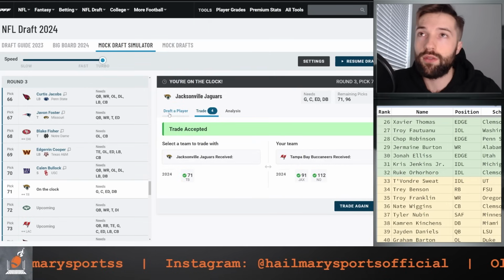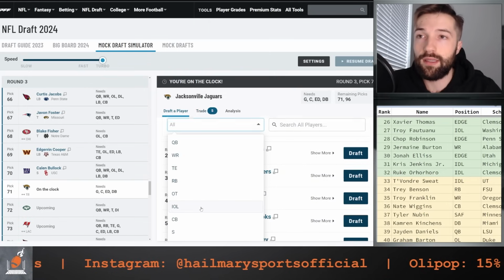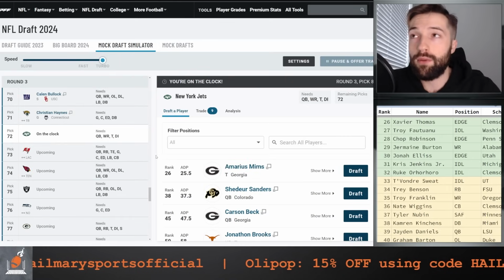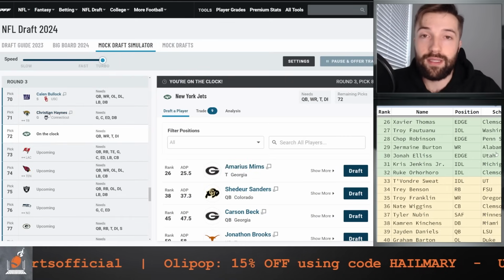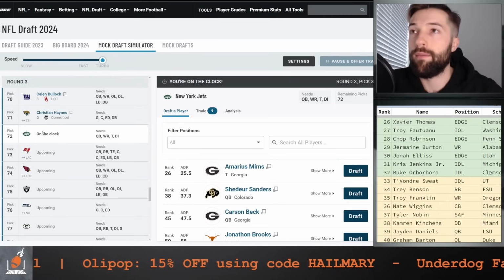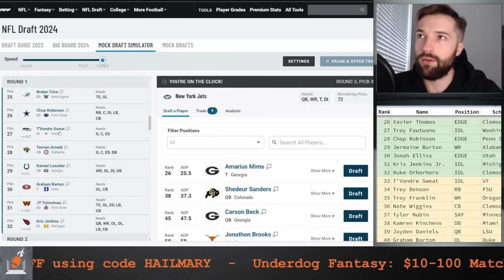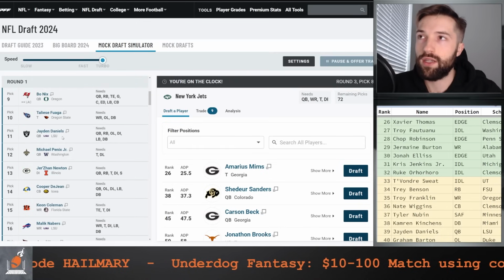So we're going to be able to move up with Jacksonville to select an elite interior offensive lineman in Christian Haynes. It's a guy who I'd be willing to take in the first round. Kind of just slips because Connecticut offensive linemen don't usually go very high. At pick number 72 for the Jets, we ended up going after an offensive tackle, I believe, in the first round in Amarius Mims.